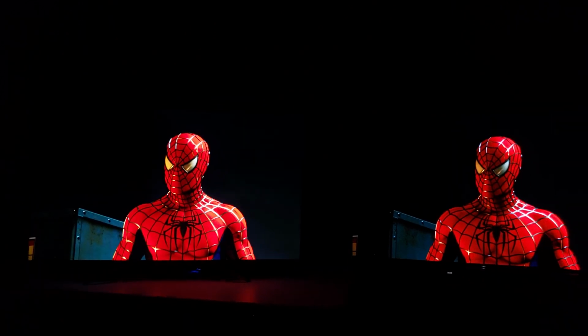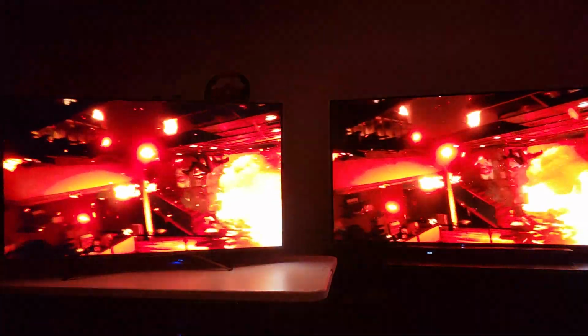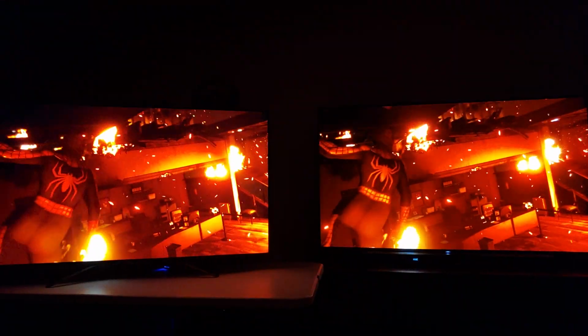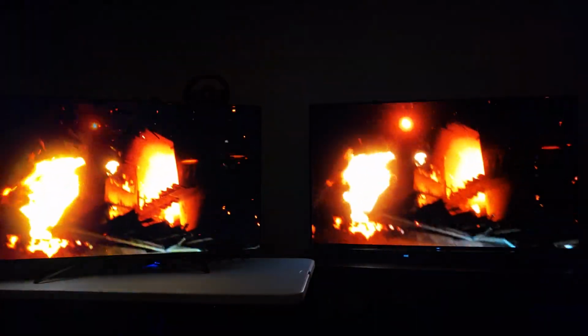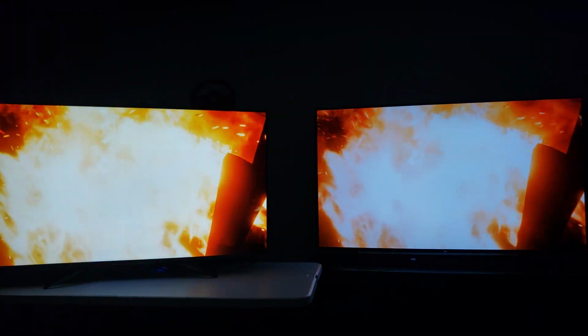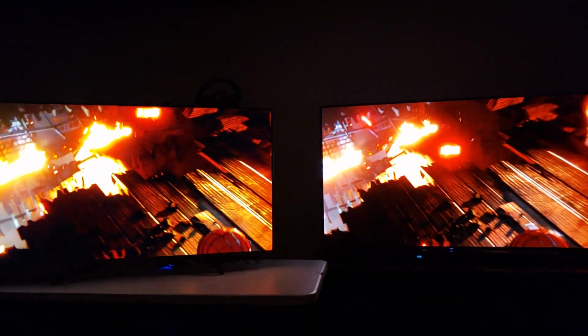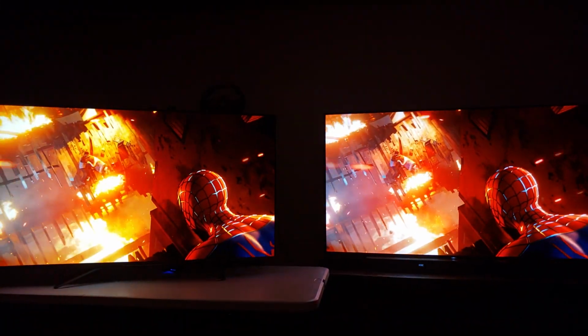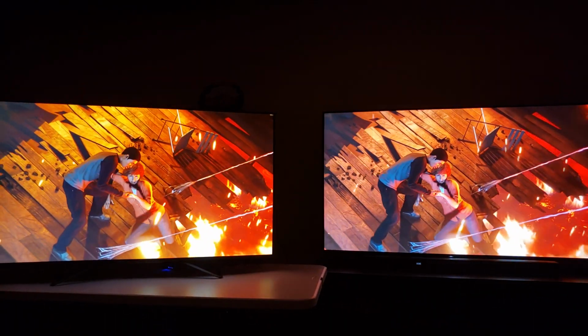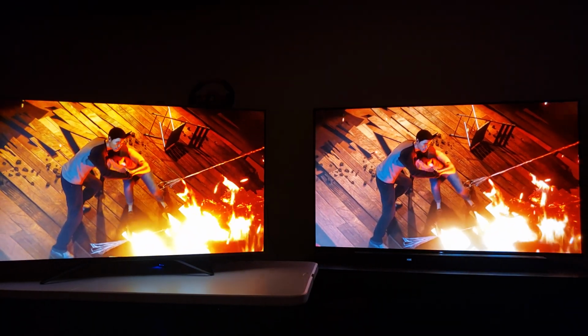So I'll wrap this video up showing you guys what it looks like in this fire scene here. Spider-Man jumps off that building, crashes in that window. We've got fire coming in off of both. Looking at it with my eye, the OLED looks better, much better for this scene. Hisense not too far behind, but lacking in that picture processing, especially on this deck here. But man, these are both very close.